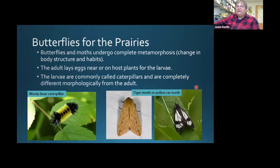The big thing about butterflies and moths is they undergo a complete metamorphosis. So they have a complete change in their body structure during their life cycle and their habits. So what happens is the adult lays eggs near or on host plants for the larvae. And the larvae hatch from the eggs, and they're commonly called caterpillars. And they're completely different in looks from the adult. So for example, here in this picture, we've got the woolly bear caterpillar, which you may have seen out there. Well, that eventually will morph into the tiger moth or the police car moth, okay? So this is what their immature, their larval stage looks like. And here they are as adults.